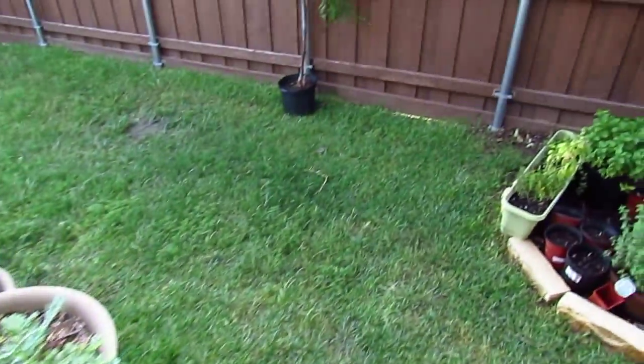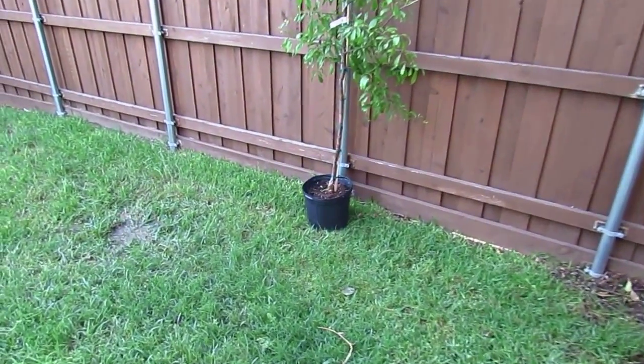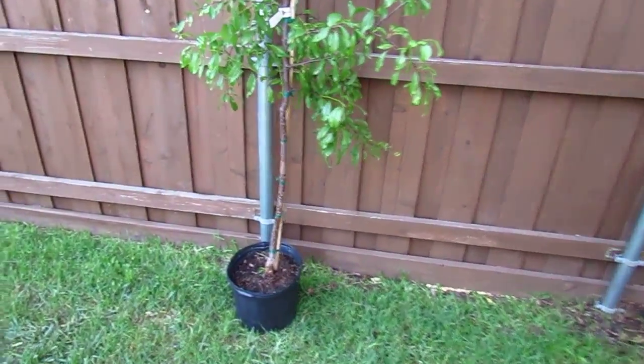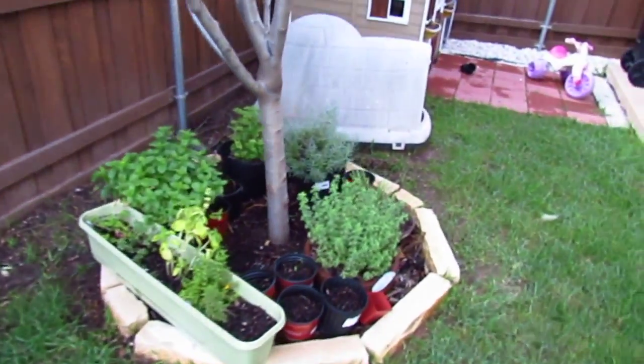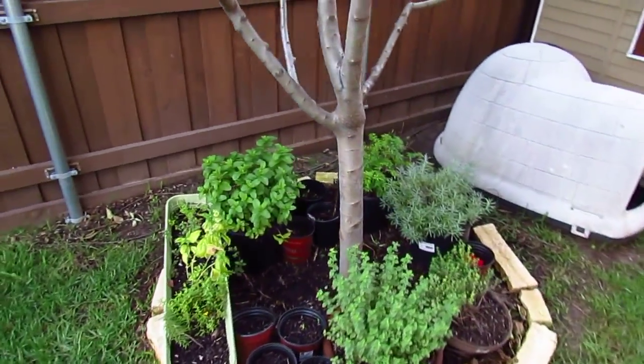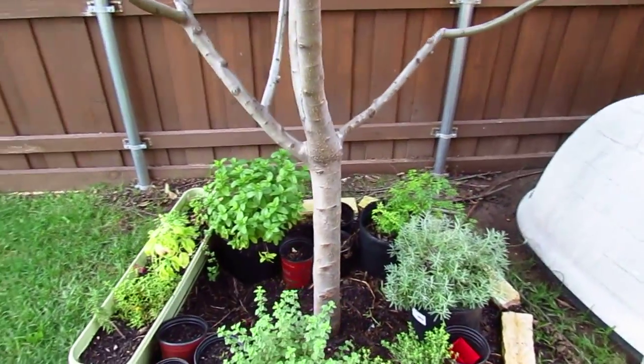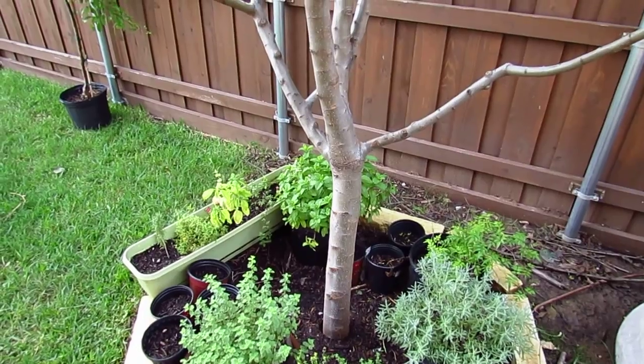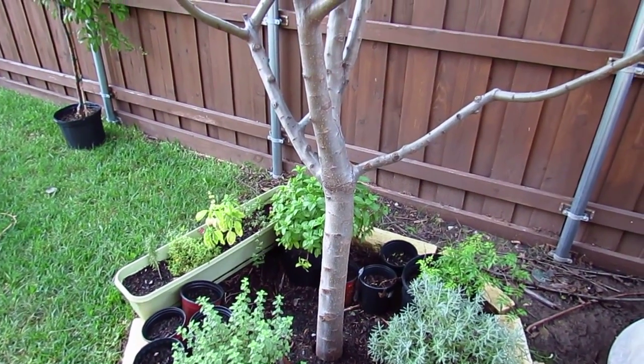And the other thing I got is this nice Bruce plum tree. It was on sale for $10, so we're trying to get rid of it. It was originally $39, but they were trying to get rid of it, so I picked it up. I already have a plum tree in the front, but it yields little, so I'm guessing that if I add a pollinator, it may improve its yield.